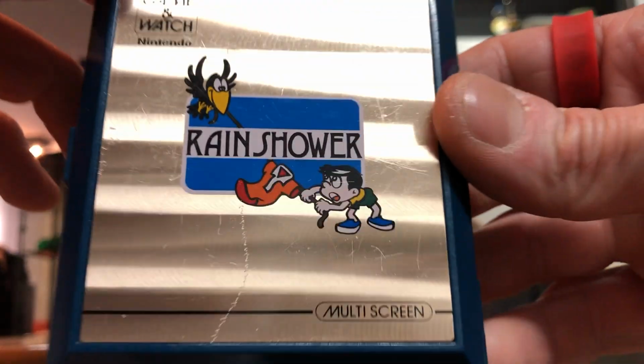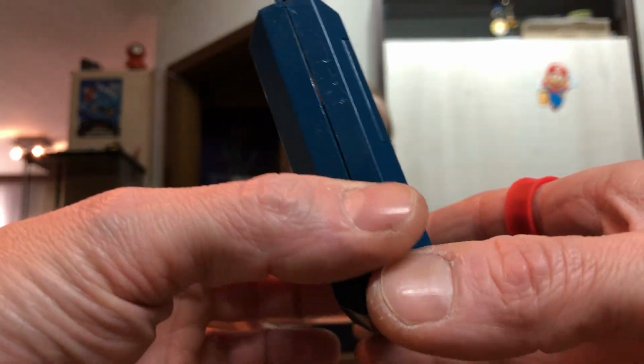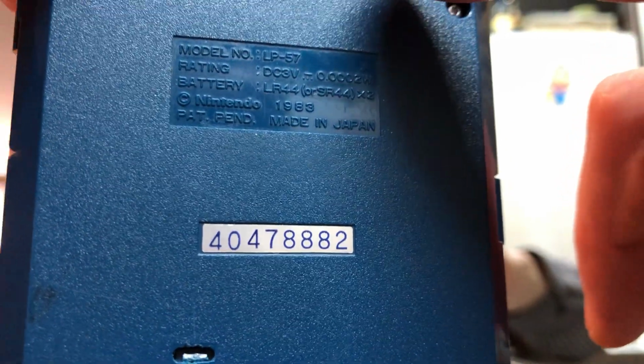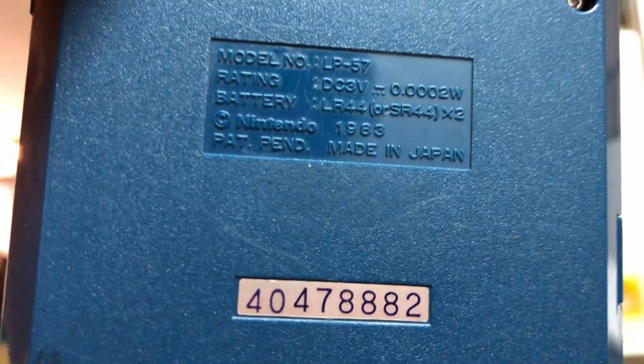Nintendo. Cool. This here, Multi, is for, I think, multi-screen. And then comes a number. Cool. Oh yes, oh man. Holy. The booklet is interesting. Okay.